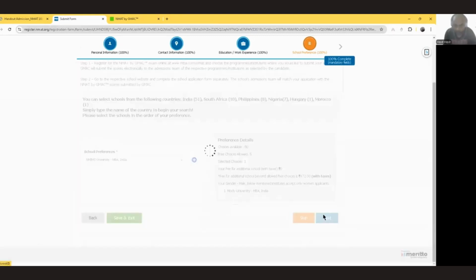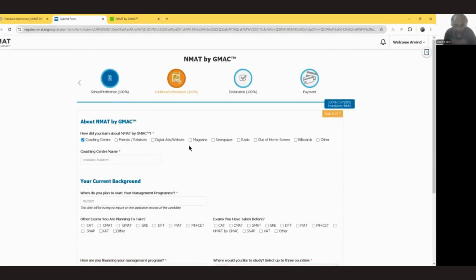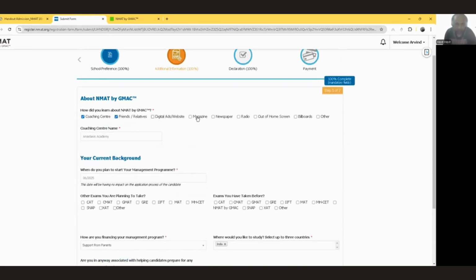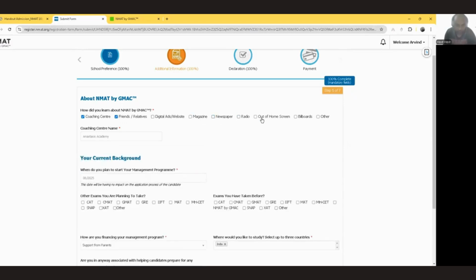Okay. Then we move on. School preference is done. Then how did you learn about NMAT by GMAC? You put down the coaching center. You can put down multiple options. Digital ads, where did you get it from? The more details you put down, the more questions they will start popping up.